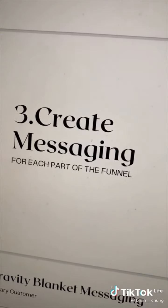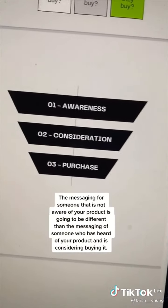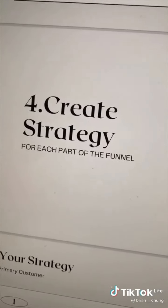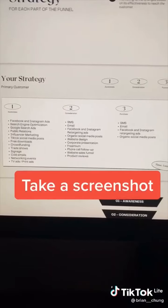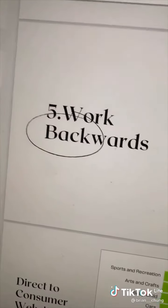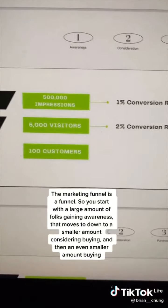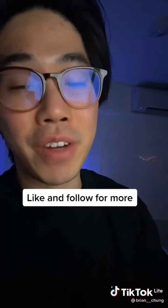Number 3, you want to create messaging for each part of the funnel. Messaging for someone that's heard about your product is going to be different than someone that hasn't heard about your product. Number 4, you want to create strategy for each part of the funnel. Take a screenshot, but this is what it could look like. Lastly, you want to work backwards. For example, if these are your conversion rates, you need 500,000 people to get your first 100 customers. Let me know if you have any questions.